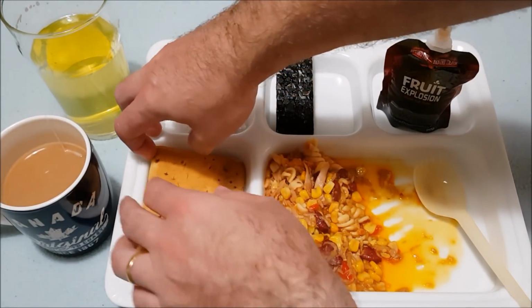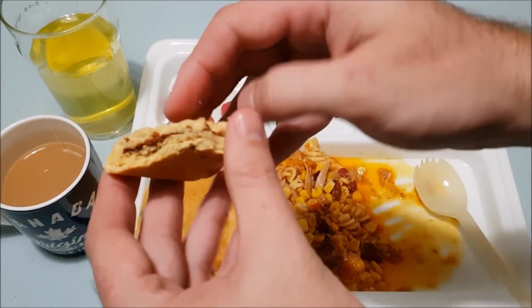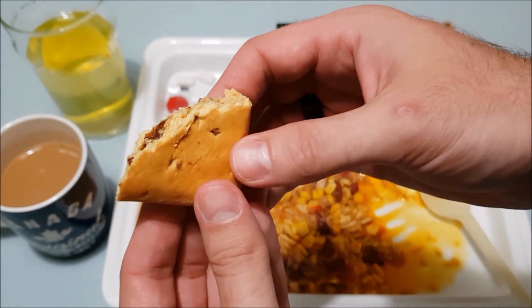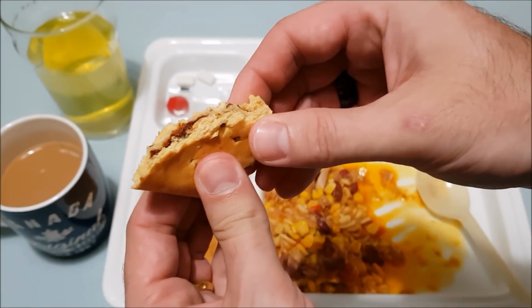And let's get into this cinnamon bun now. These are brilliant. I can't really pry it apart, but inside you've just got a nice jam, which is like a cinnamon jam inside. And this thing is so, so soft.